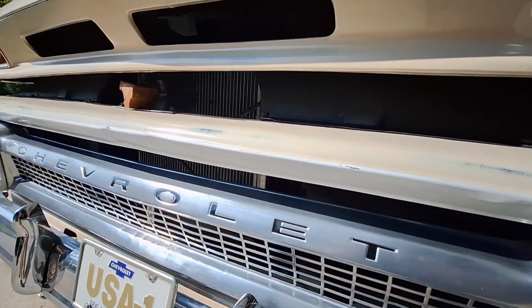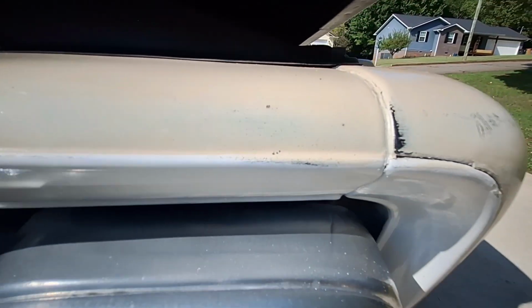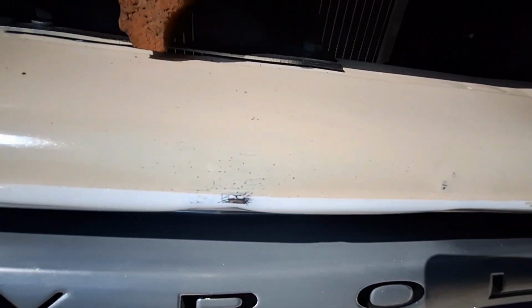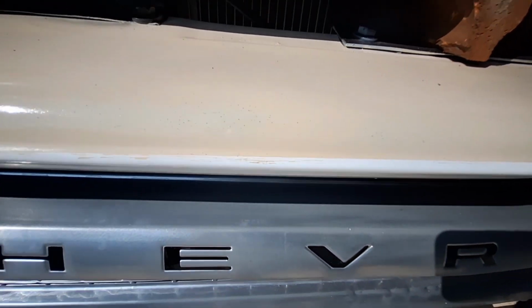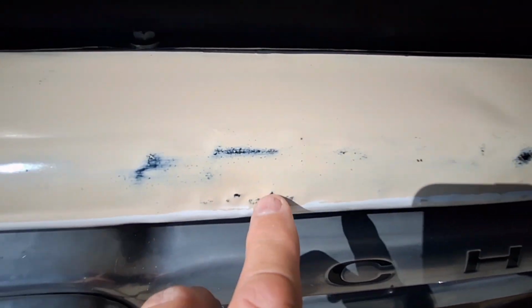I'm thinking that might just be good enough. What do y'all think? Too much? Not enough? I'm basically imitating what's going on up here, you see. That's what I'm trying to do.